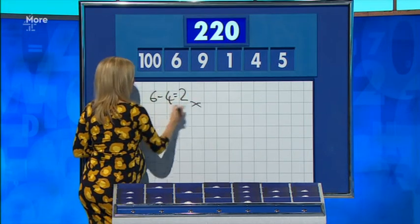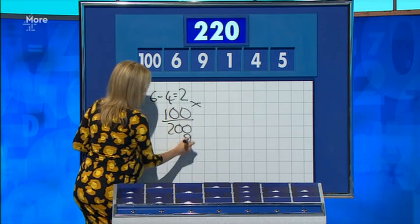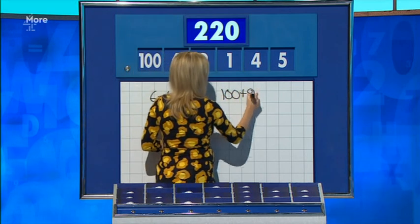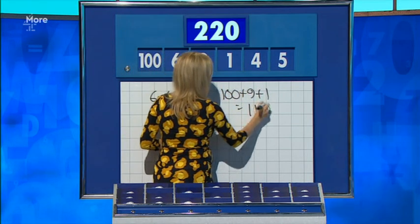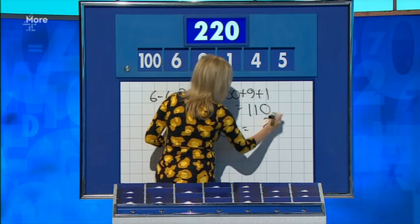2 times 100 is 200, plus 9 plus 5 is 214. Yep, and that gets you 5 points for being 6. Plus 9 plus 1, 100 plus 9 plus 1, 110, multiplied by 6 minus 4. Perfect. 10 points for Joe.